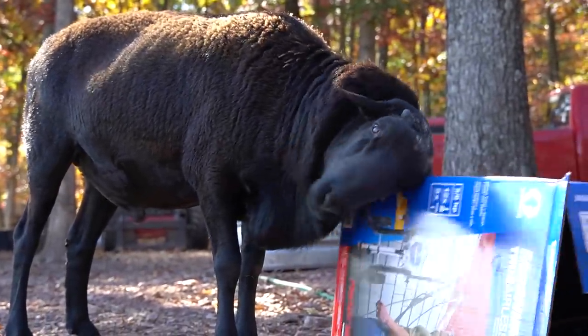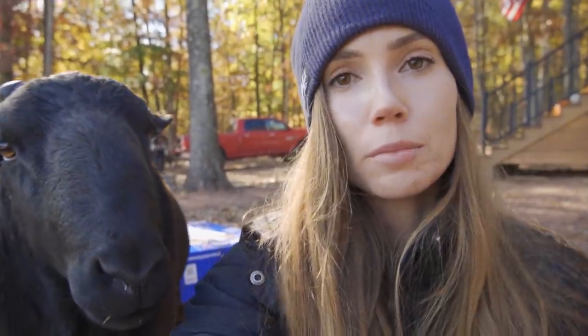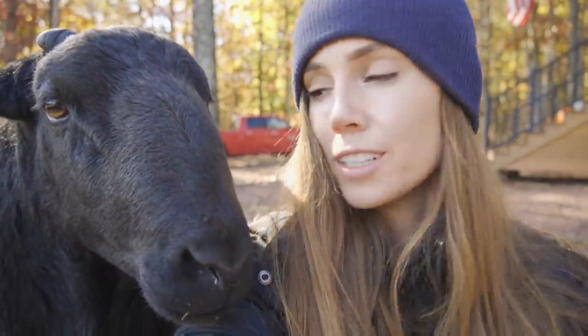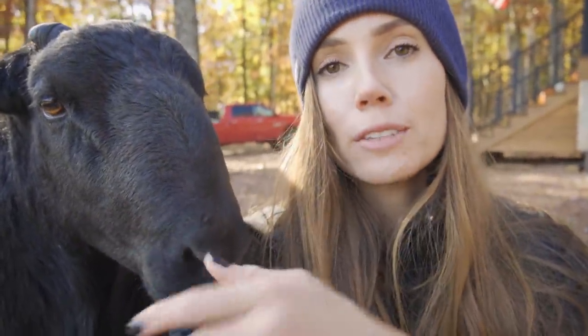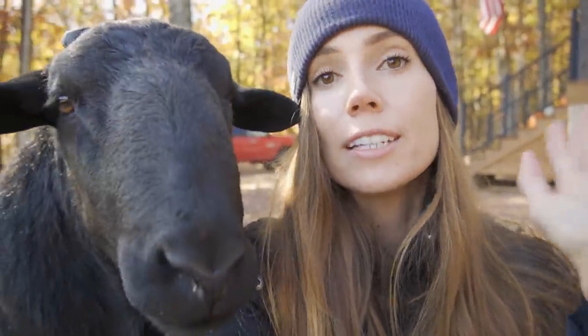This is the box that our sprayer came in. We discovered that if you bring out something new, Leon's going to have an interest in it. So you should bring out two new things. If you get a sprayer, he's going to want the sprayer. He's gonna want to rub up next to it and tip it over.